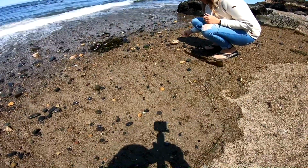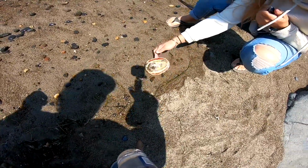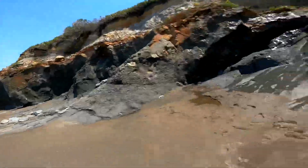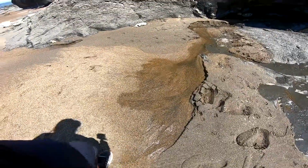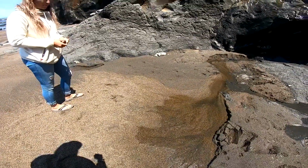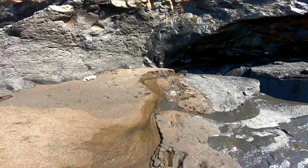Oh, I don't know. It looks like some kind of animal. Flip it over. I did, I just flipped it over a second. I don't know. There's water running into nothing right here. I think that's pretty neat. There's that much water running right there and it just dissipates to nothing.